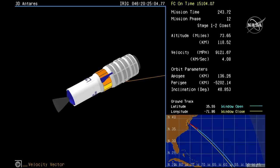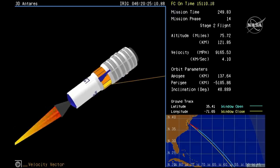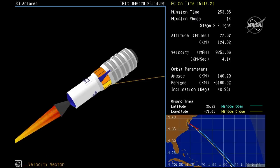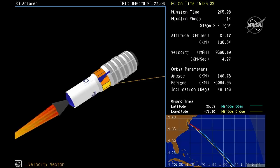4 minutes into flight. Interstage separation confirmed. Attitude nominal. Stage 2 ignition is confirmed. Stage 2 is solid rocket fuel that will burn for about 3 minutes and 43 seconds. Burnout will come about 7 minutes and 9 seconds into flight. Stage 2 will burn for roughly 2 more minutes.